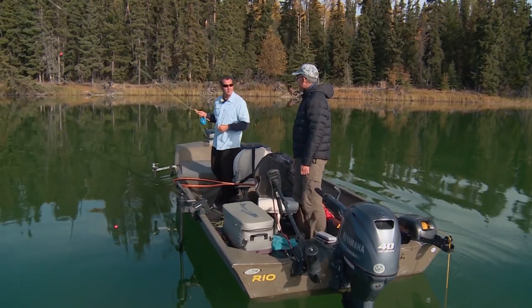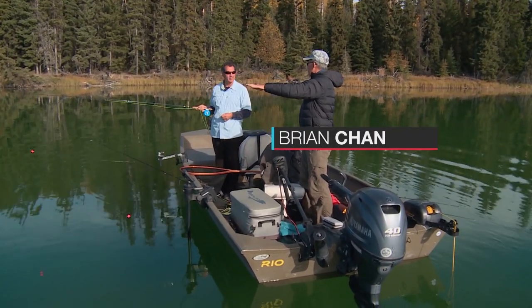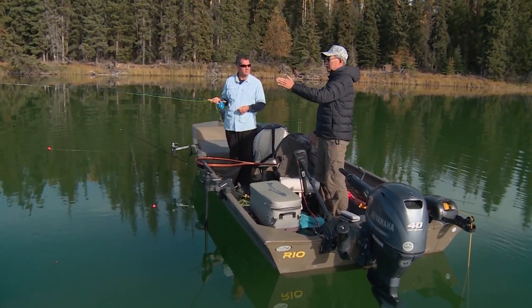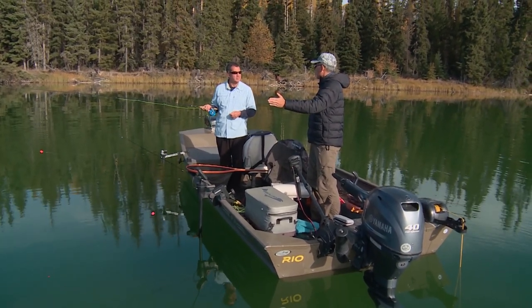So what are you seeing? Well, we're seeing more fish jumping in deeper water. So I think they're sliding off the shallow stuff. The sun's getting higher. Yeah. So I think we should slide out a little bit. We're only in 8 feet, but let's go to like 14, 15. Sounds good.